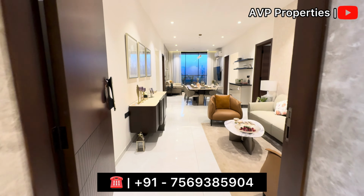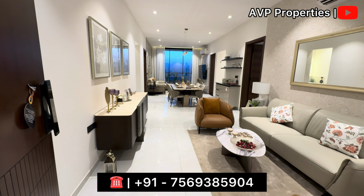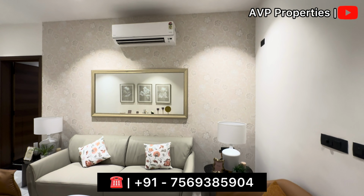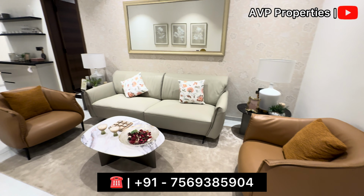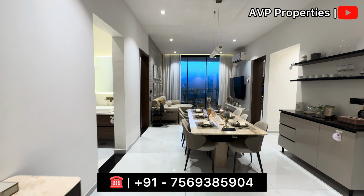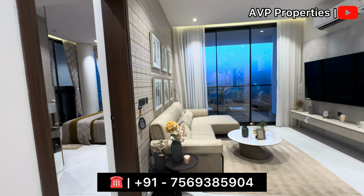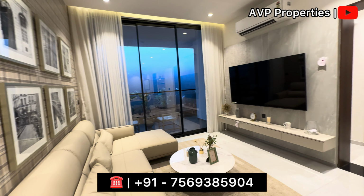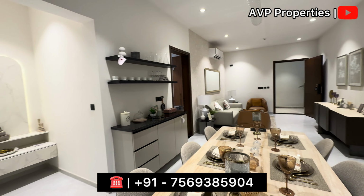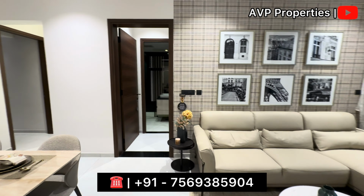You are watching a 4 BHK model flat with interior fully furnished. Project name: GS Infinity by Casagrand. This project is situated in Attapur, pillar number 102. The project is spread across 4.8 acres, with 3 towers, G plus 35 floors. Exclusive 3 and 4 BHK apartments.